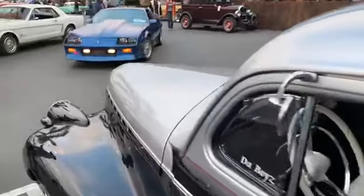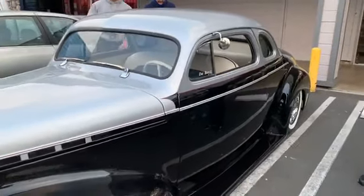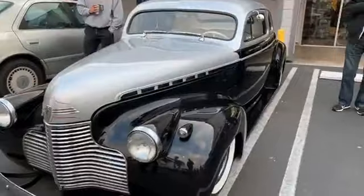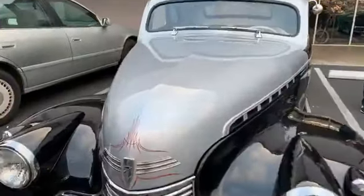Well, it sure looks really nice still. Beautiful car. Really nice. Sure sits really nice too. I like the pinstriping on the front too.